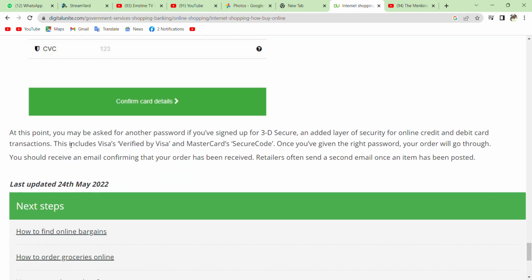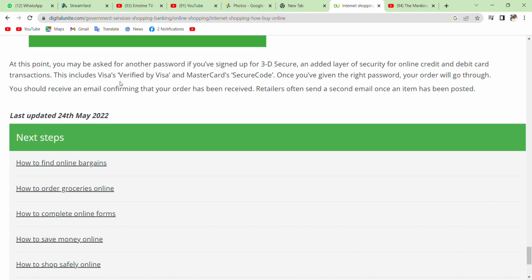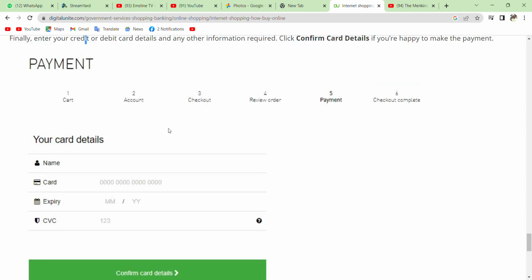At this point, you may be asked for another password if you have signed up for 3D Secure, an added layer of security for online credit and debit card transactions. This includes Verified by Visa and MasterCard SecureCode. Once you have given the right password, your order will go through. You should receive an email confirming that your order has been received. Retailers often send a second email once an item has been posted. So that is it, guys, about how to shop online.